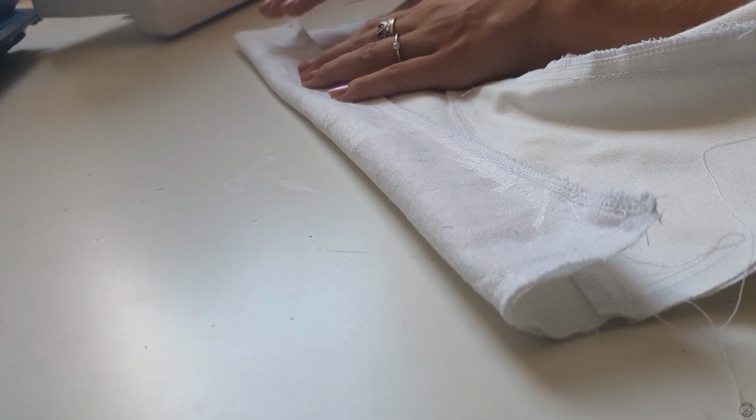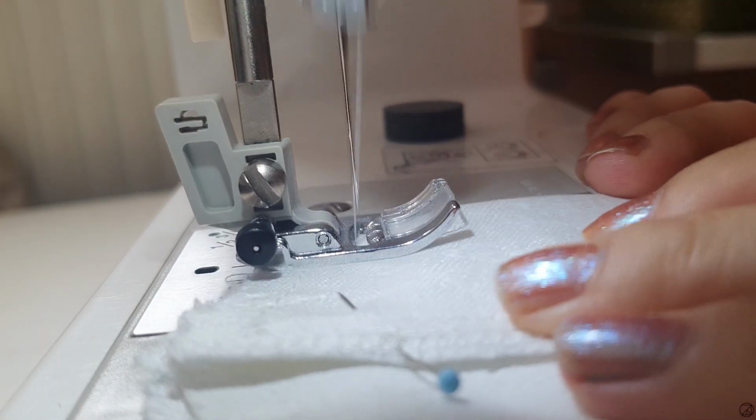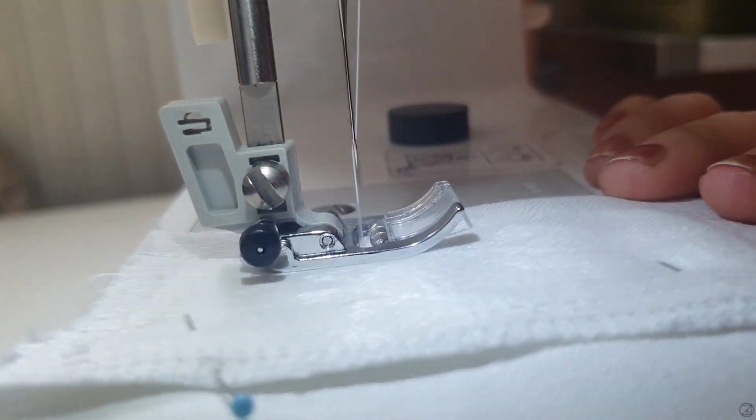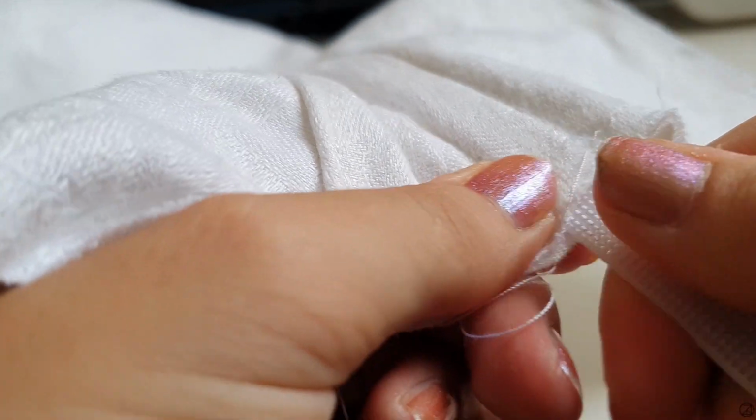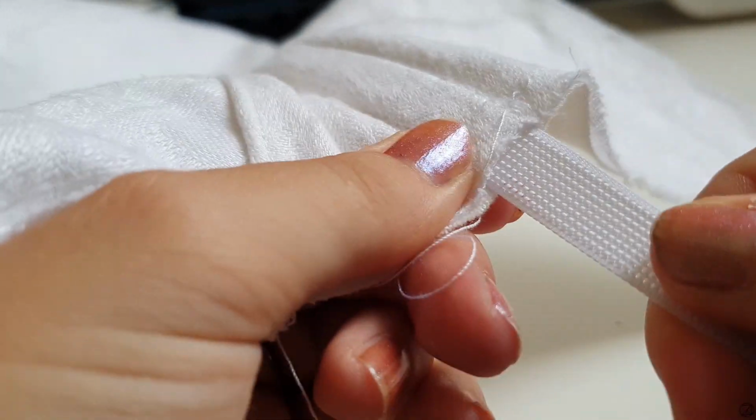So I'm pretty sure I wasn't supposed to put in the bones yet, but I was a little too eager. Therefore, wherever it was marked, I just sewed along the lines and inserted the bones between the two layers of fabric.